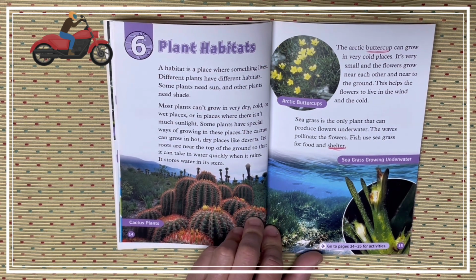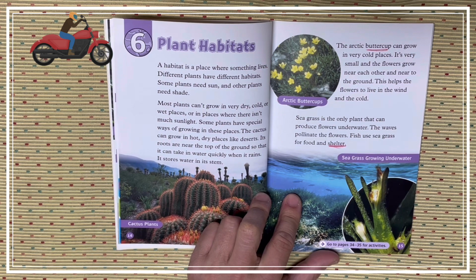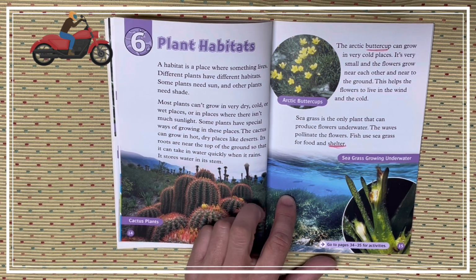Arctic buttercup can grow in very cold places. It's very small and the flowers grow near each other and near the ground. This helps the flowers to live in the wind and the cold.